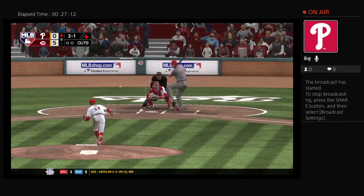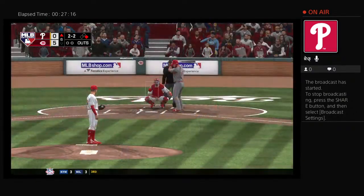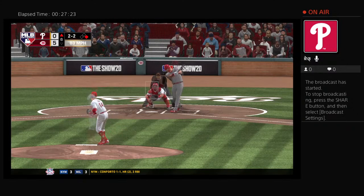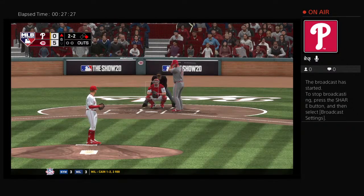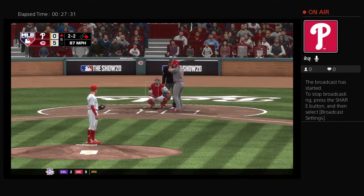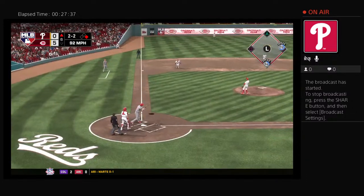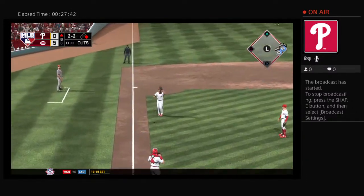Ready with 2 balls and a strike. Down the left field line and deep. And that will end up a foul ball. Got to believe the pitcher's going to trust his defense right here. Look for something down in his zone to induce a ground ball double play. Another one sent foul. Popped him up. Suarez is there. 1 away.